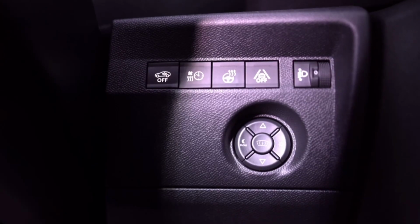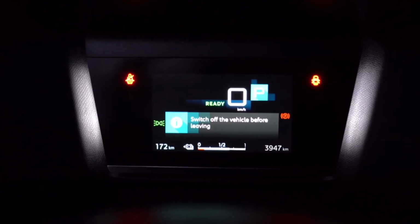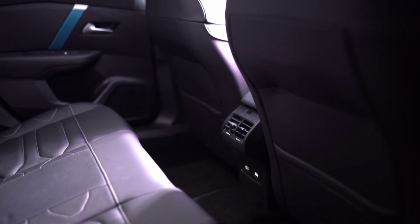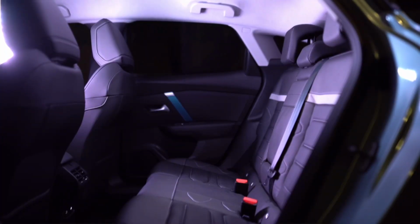The e-C4's rear seats don't do anything clever such as sliding or reclining, but as with most small electric cars, you can fold down the 60-40 split backrests by pulling levers next to the outer rear head restraints.